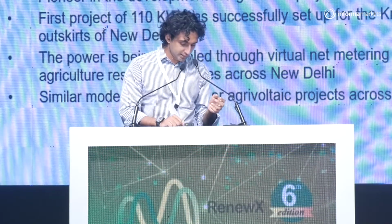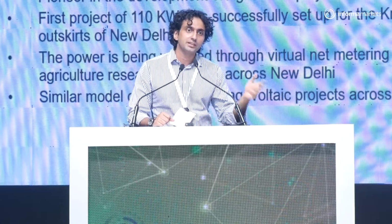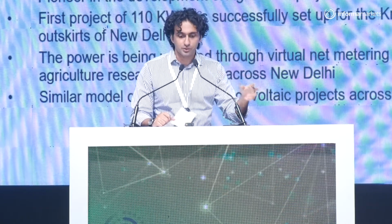Delhi has a progressive policy where the city state of Delhi has a policy where you can set up solar projects outside Delhi and use what is called virtual net metering to supply that power to any customer within Delhi. So the open access limitation of 1 megawatt doesn't apply. Using this, we have been wheeling the power to various agriculture research institutes in Delhi by way of a long-term PPA. That's our commercial model.